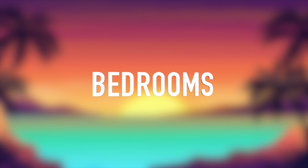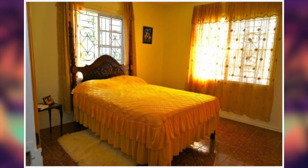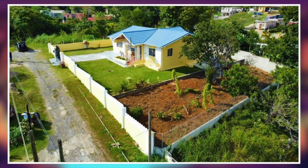We then move on to the bedrooms. Here's the first bedroom, second bedroom, and this is the third bedroom. Lastly, we have the bathroom. And that will be the end of the images for house number 3.